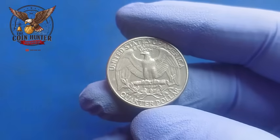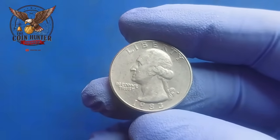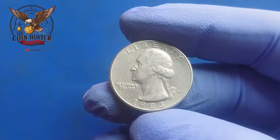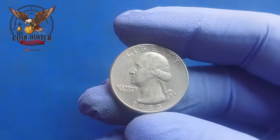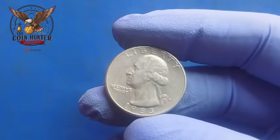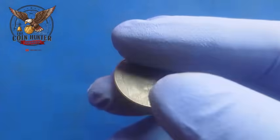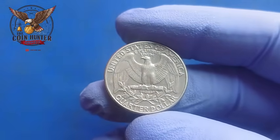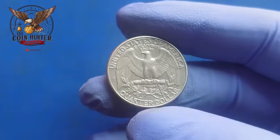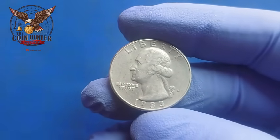The 1983 D off-metal strike also represents a fascinating lesson in the importance of numismatic research and the value of questioning assumptions. If Richard Peterson hadn't decided to weigh quarters as part of his research project, if he had simply accepted that all quarters weigh the same and never bothered to check, this entire error variety might have remained undiscovered for many more years or even decades. It's a reminder that sometimes the most valuable discoveries come from simply paying attention to details that others overlook.